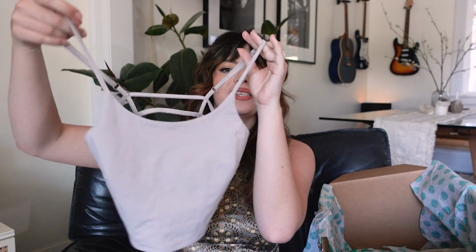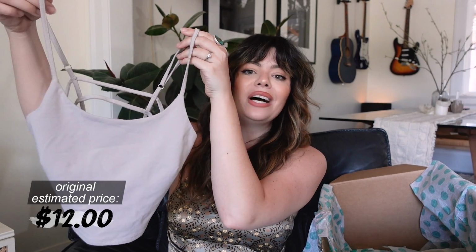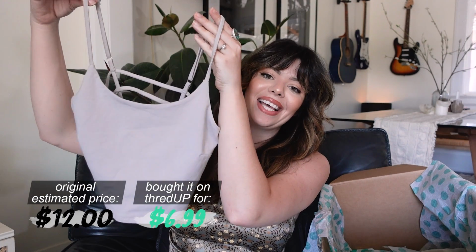So now to build the suit that she's wearing, I tried my best to find two pieces that I think match pretty well, so we're gonna go with this. I got, for the top, this gray tank top from the brand Solomeo, and this is estimated to retail for $12, and I got it on ThredUp for only $6.99.